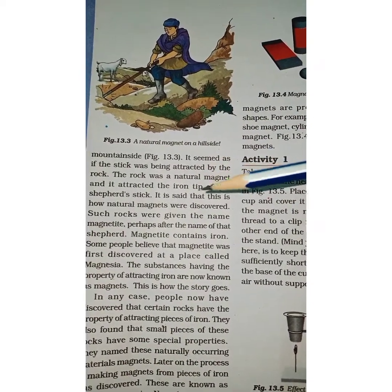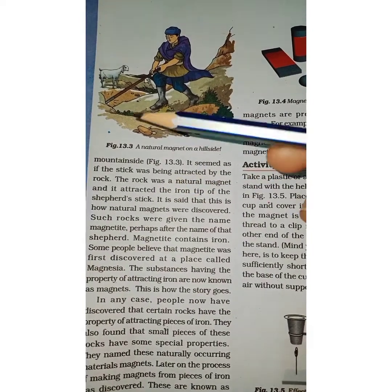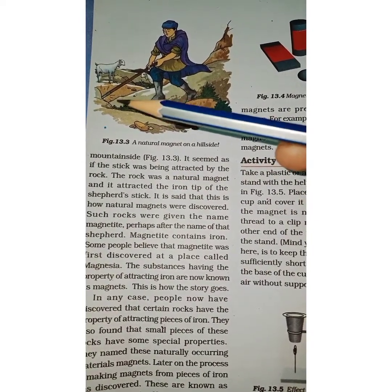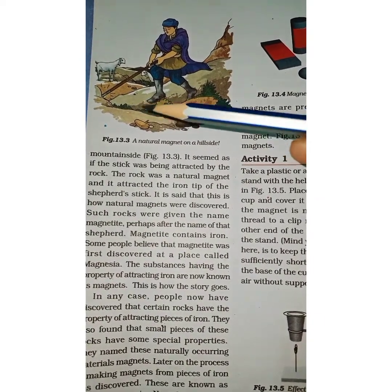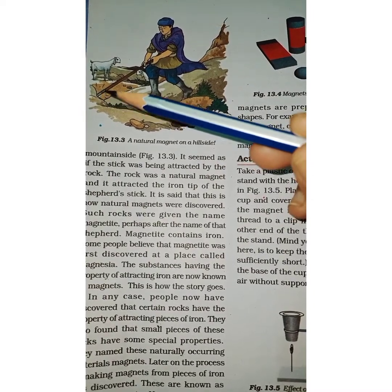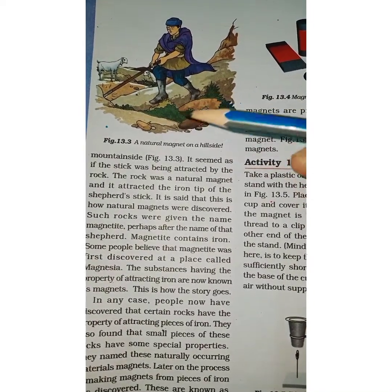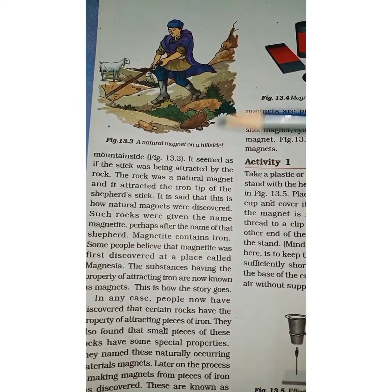The rock was a natural magnet, and it attracted the iron tip of the shepherd's stick. So the natural magnet here is the rock. The rock was a natural magnet, and it attracted the iron on the stick. That is the reason why it was very hard for the shepherd to dislodge that iron.